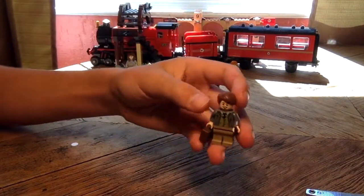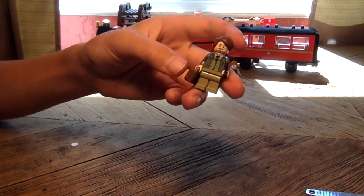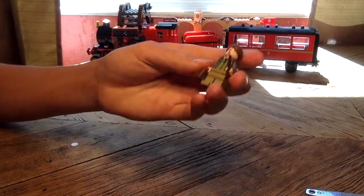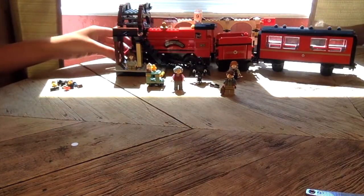Okay, so Remus Lupin, completely different look, completely different hair, way more accurate than the 2011 version. It's got a briefcase. It's a pretty cool torso print. Nothing else to say about him. And where is Harry? I know he's hiding. There he is.